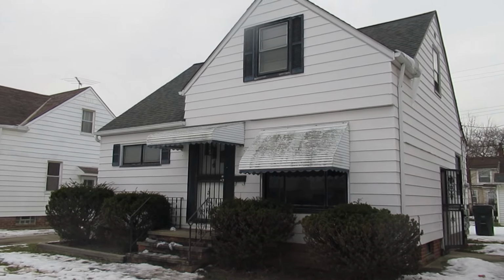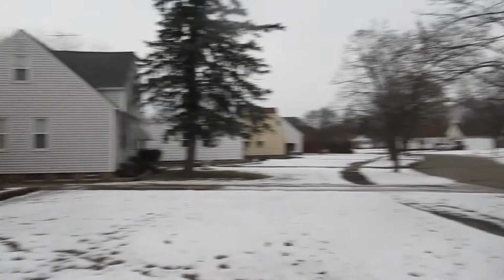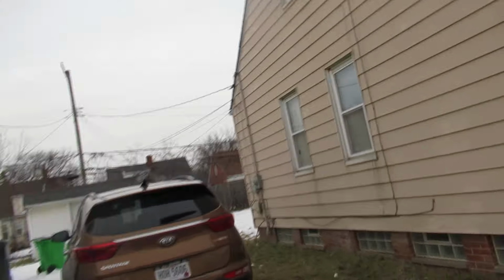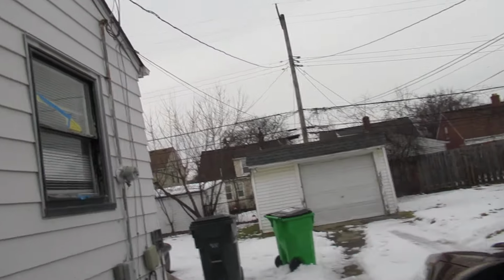17 Flora virtual tour, Bedford, Ohio. This is a 3-bedroom, 1 bath. We just updated it. 2 bedrooms on the first floor, 1 on the upstairs, 1-car garage.